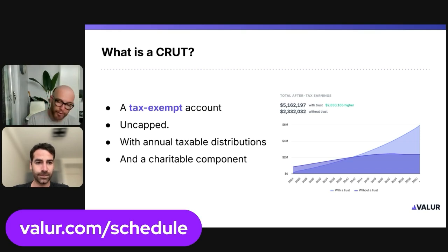What happens, and I'll explain this in depth, is you take an asset, and throughout, I'll be talking about appreciated assets. It could be anything. It could be your public company stock, Apple, Netflix, some random penny stock that's gone up in value. It could be cryptocurrency. It could be your startup equity, an angel investment you made, real estate, collectibles, anything that's appreciated in value. If you put it into a charitable remainder trust and then sell it, you're going to pay no tax when you sell. And that is the fundamental feature of these trusts.